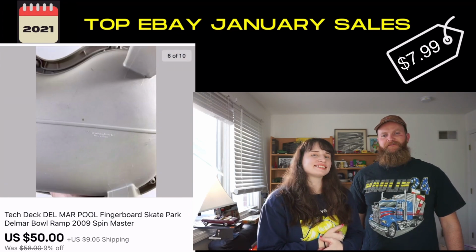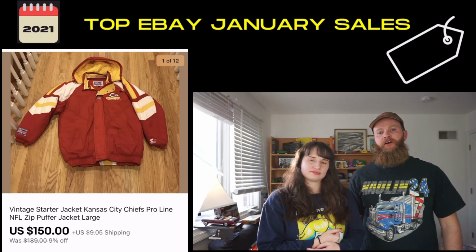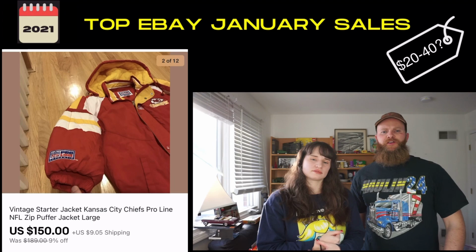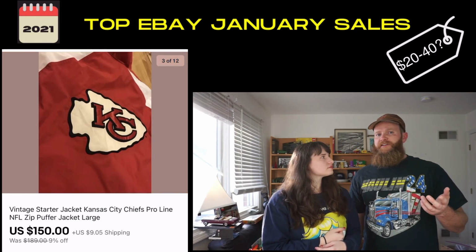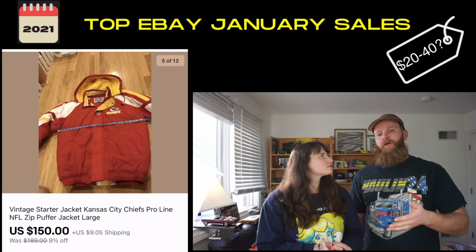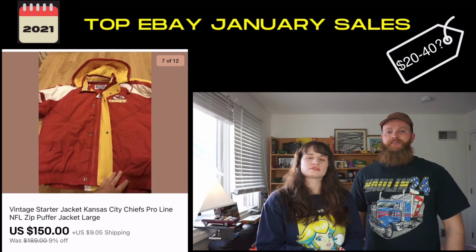Here we have a Kansas City Chiefs jacket. They're a pretty solid team, so I knew it was good off the get-go. I think I paid about $20 to $40 for this at a local thrift store, somewhere around that range. And what do we sell that for? $150. So that's a nice flip. It sat around for a little bit. I had a couple low offers, I stayed with my price, and a buyer from, I think, Kansas City bought it for $150, and it was easy to ship. Look for starter jackets, guys. They're good money.